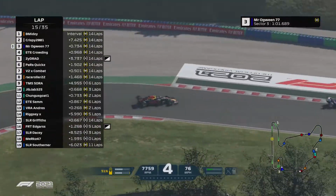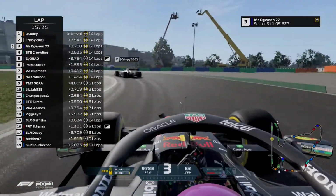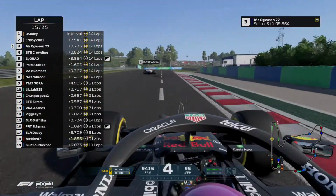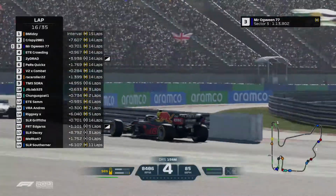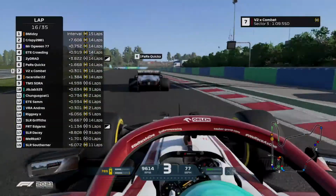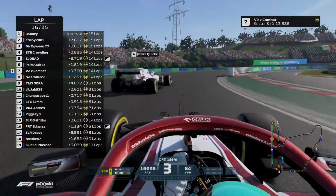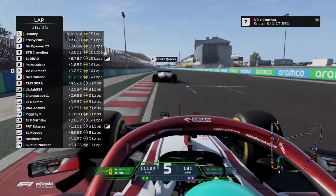Ogwin still trying to take back second. He had a terrible start to the race, really dropped back early on. And now he's going to try and get back in the hunt. Of course, he'll probably lose some places once drivers come into the pits here. Combat right behind Para. So we could see something go on down this main straight.